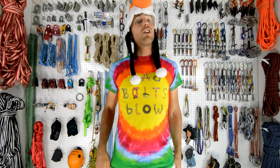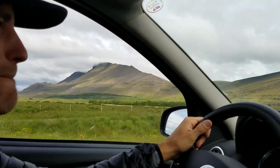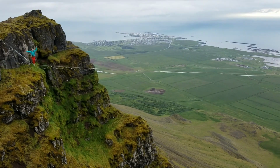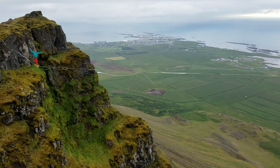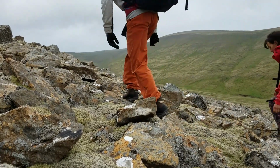So now let's talk about how we rigged our first line. It was on the mountain Akrafjall. That's where we highlined yesterday, in that cloud. Woo! And the town at the bottom of the mountain is Akranes. Now, Akrafjall was a big mountain, and it didn't look that high, but it was about 800 meters tall.